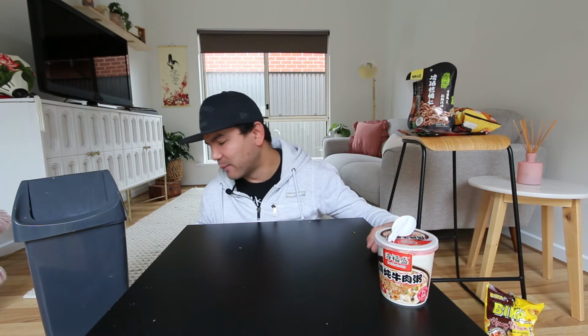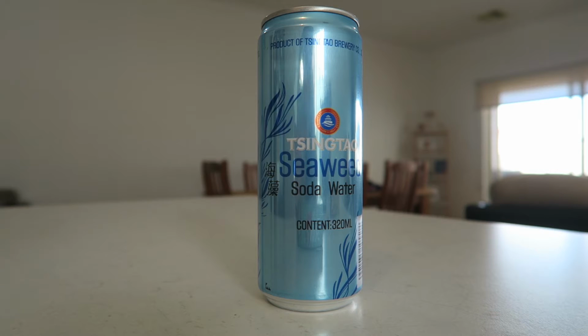We're going to try the next item, which will be a drink now. Next, I will try the seaweed soda water. Oh my God, already I know I'm not going to like this, but I am curious to see how it tastes. I don't think I will enjoy it. It looks like it's made by the Tsingtao brewery, I think the same one that makes the Tsingtao beer. It says carbonated water, seaweed extract.